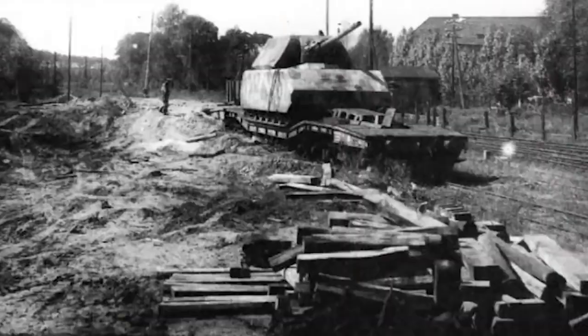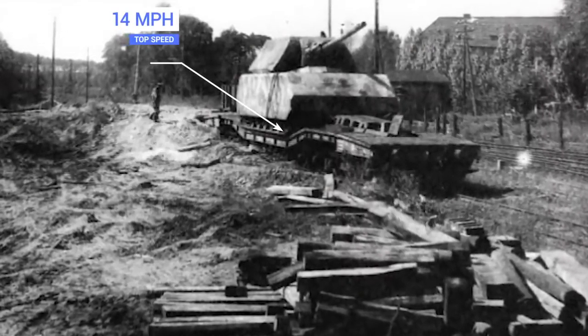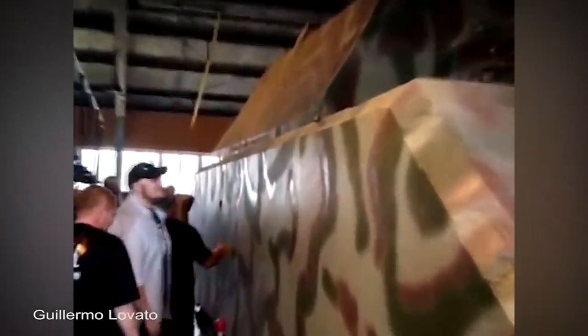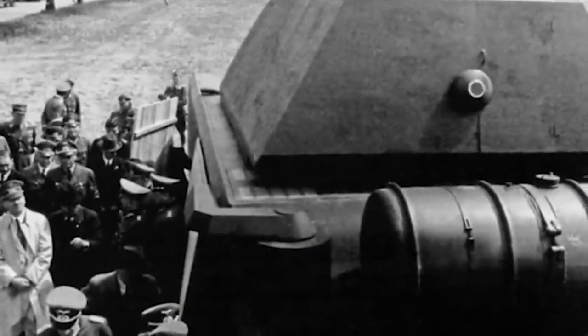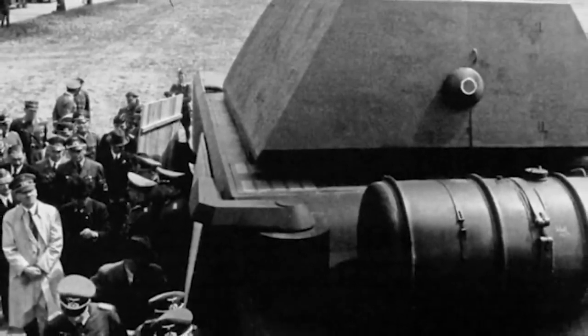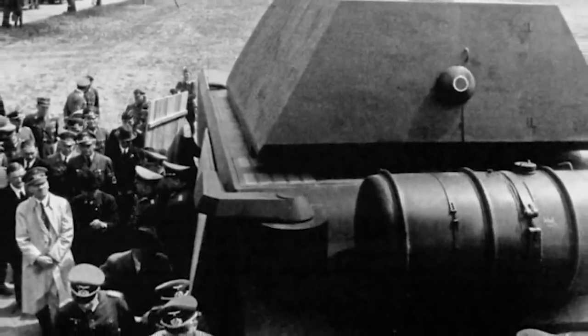It could reach a top speed of 14 miles per hour over virtually any terrain, but because it was so heavy it wasn't able to use bridges and instead had to cross rivers, and was equipped with a snorkel so it could submerge to depths of up to 26 feet. The Maus was intended as a breakthrough tank, which could have punched holes in enemy defenses without taking much damage itself, and almost certainly would have changed the face of the war if it had ever properly entered service.